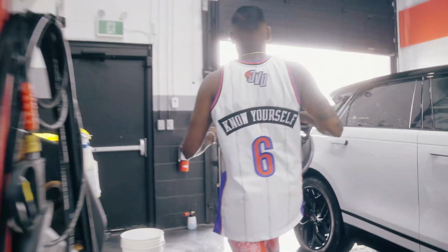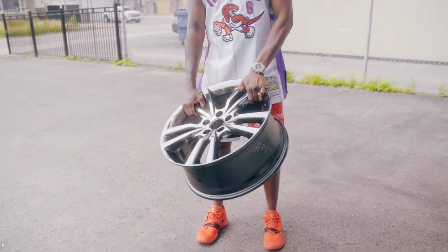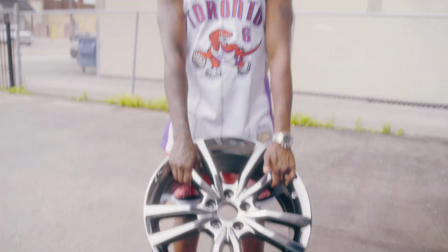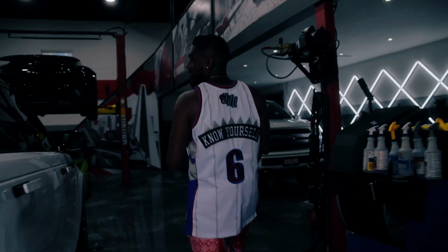I don't know if the sun's out, but a little bit. So we were telling you guys, you do those chrome finishes. This is black chrome. It's darker chrome. I like it. Yeah, it's very nice. So that's that finish there. It's blue.